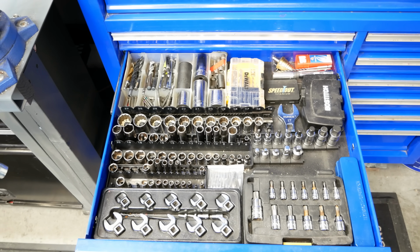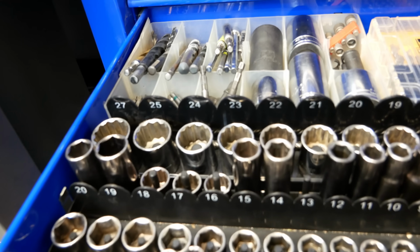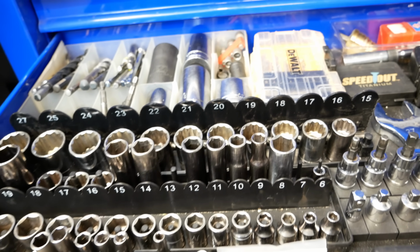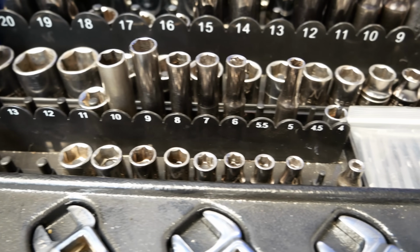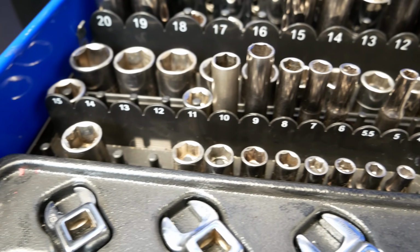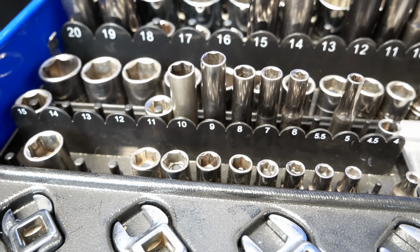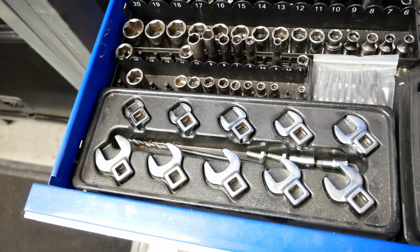Here is the socket and bit drawer. Pretty self-explanatory. A couple quick things I'll talk about. A nice set of deep sockets is super nice to have with dirt bikes. Sometimes the shallow sockets cannot reach places you're going for. And I could say the same thing about a set of 1/4 inch drive sockets versus 3/8. Sometimes I need to use these and they're a much more convenient fit. Set of crow's feet. These are not used very often, but when they're needed, they're nice to have.